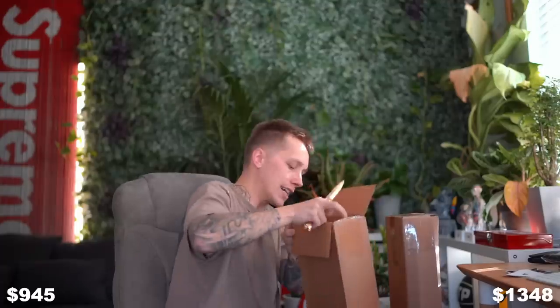We got another FTP towel, another sticker, another box to throw across the room. This feels heavier than this, so I don't know if I got two boards or what. I did get two boards.